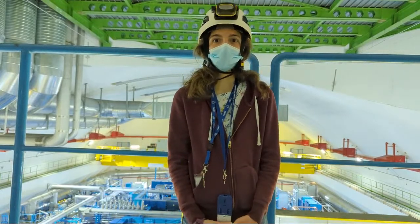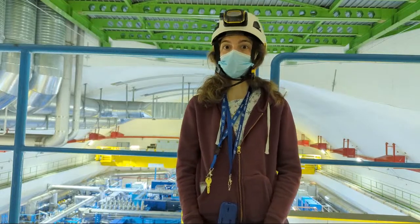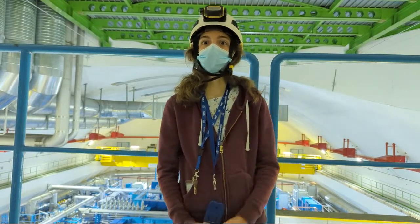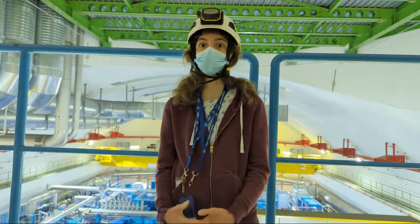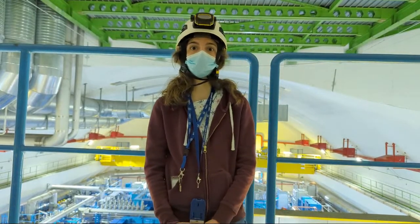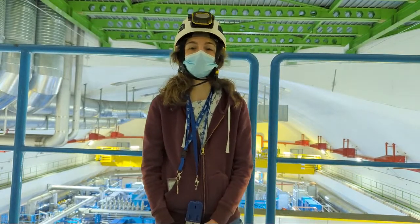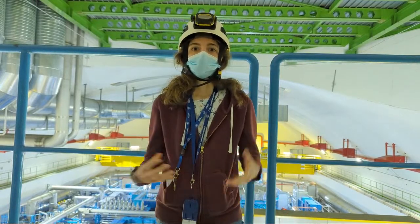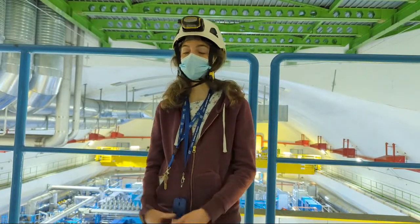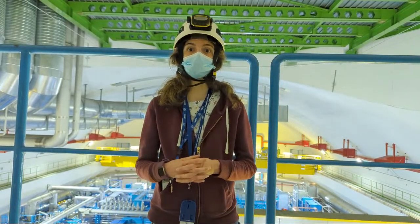So hi everyone. We are here in the experimental cavern of the ATLAS Detector at CERN. And we're here because this is the last day that the cavern will be open and accessible. After this, we will be closing the cavern to prepare for the restart of the LHC. So this is a very exciting day, and we're going to take advantage to give you a tour of the detector and show you what it looks like, explain to you how it works, and take your questions.